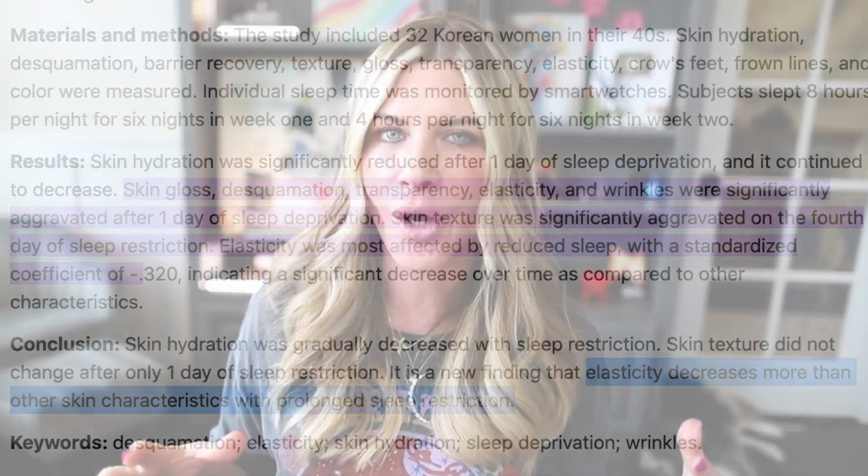I think we all know that getting enough sleep is really important to all kinds of functions, but the science shows that if you don't get enough sleep, you have less hydrated skin, and less hydrated skin means you have less elastic skin. It means that wrinkles are exacerbated. It means that it's going to look lackluster and dull. So getting some sleep is super important. Now, okay, that's really easy to say, but how do we do that?